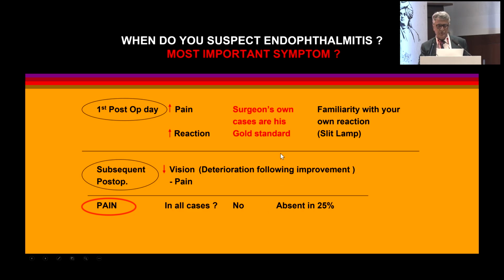So this I said, although all surgeons have their own gold standard because the surgeon knows how much trauma he has caused. So I will ask the patient, surgery mein time kitna laga? Because if the time taken is routine 5-10 minutes, it's okay. But if the surgeon has taken half an hour, 45 minutes in today's era, then something has gone wrong during surgery. So increasing pain, increasing reaction on the first post-op day, and decrease in vision after a few days. So vision going down after the initial gain is a sign of infection. Again, it is not 100%, but 25% of patients may not have it, because fungi are known to be silent, where signs are more than symptoms.